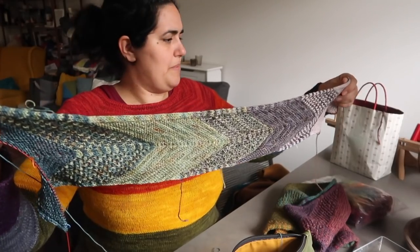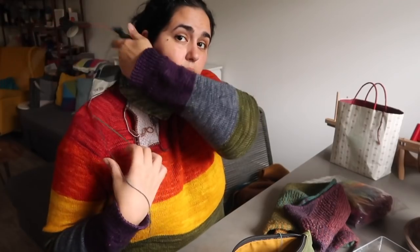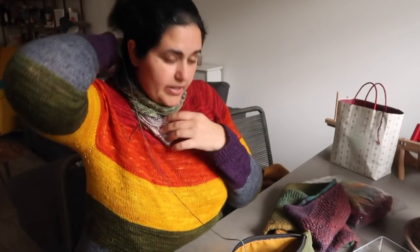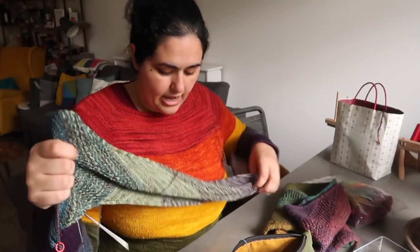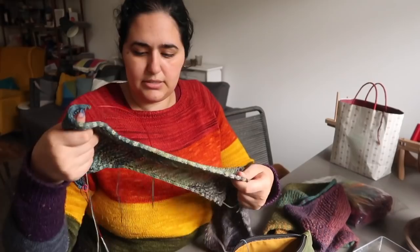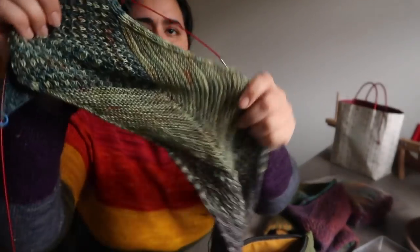how far am I? I'm about halfway through, and it already loops around 1.5-ish times. So I'll probably get 2 comfortable loops, maybe 3 snug loops out of it at the end. And yeah, it's really fun to see how this looks knit up at a different gauge.